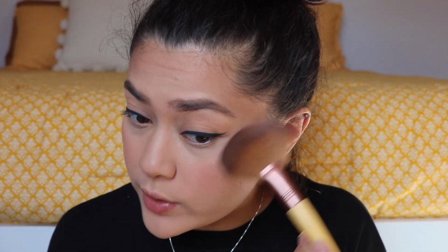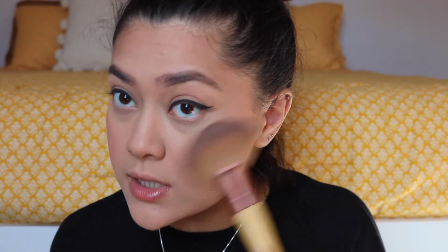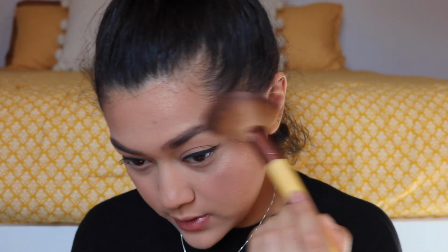I love having on way too much highlighter. I don't think it's way too much until I finally step back and I'm like, damn, Chrissy, that's a lot of highlighter. I put it all the places everyone else does, just way more than everyone else does.